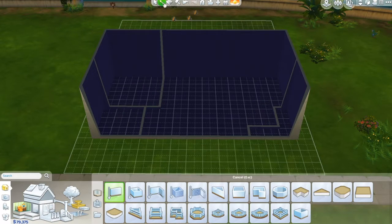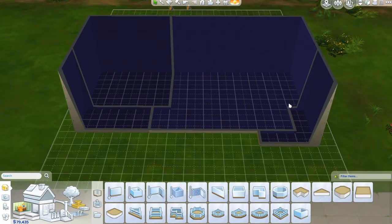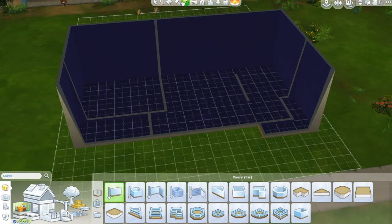I've been playing The Sims 4 for a couple months now. I started probably in October. Never really have been a big builder, so be gentle on me.